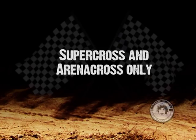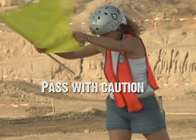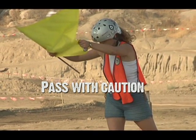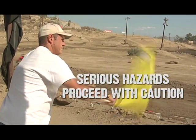In Supercross and Arena Cross only, a red light may be displayed at the start of a multiple jump or a series of jumps. Riders must take each jump individually with no passing permitted, exercising caution until they are past the area of concern. The stationary yellow flag indicates a potentially hazardous situation on or near the track. Passing is allowed, but still the rider should exercise caution. The waving yellow flag indicates serious hazards on or near the track. Proceed with caution.